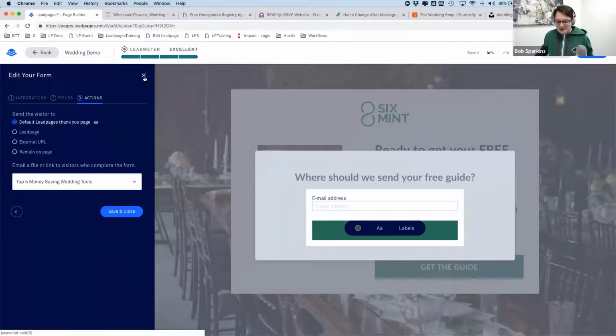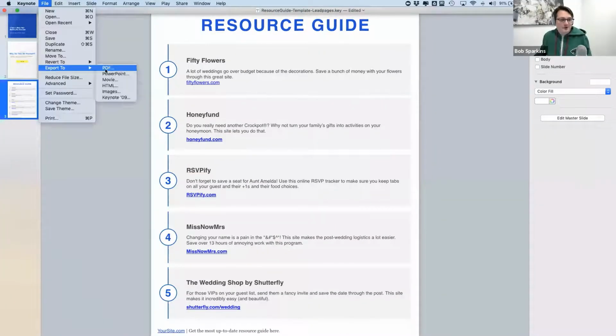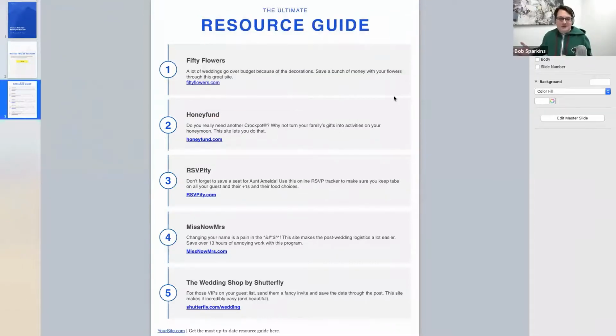Okay, that is your quick tutorial on your lead magnet. Oh, there was one thing I forgot to show you. File, export, PDF. Very important step. That's all you have to do to make it into a PDF, and just make sure that you have image quality on as best, okay? And then you just save it as a file name.